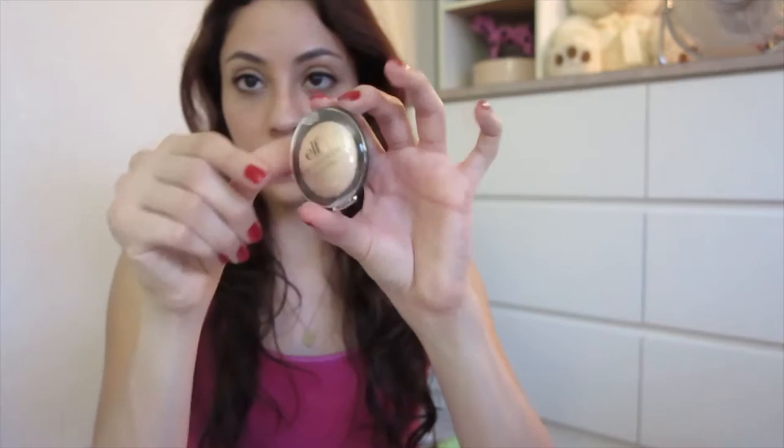And again, let me show you how the packaging looks. And this is how it is. It's really nice as well. And that's how it looks. It looks bumpy. And so yeah, it's these two. Really nice by e.l.f.